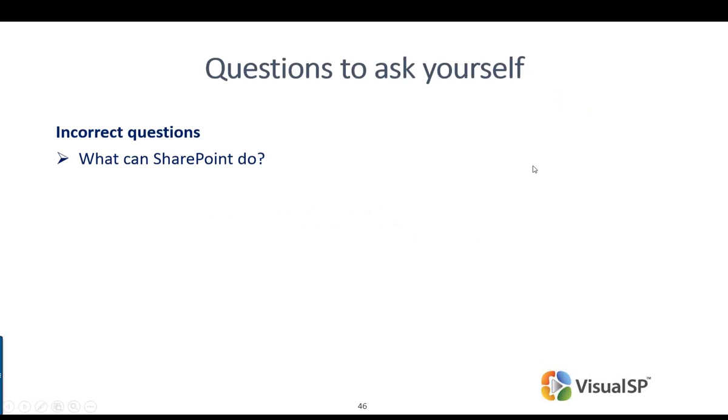What can SharePoint do? What can this platform do technology-wise, feature-wise? Next, how much is the cost of the solution that I need to build? I need to build, I don't know, a reporting solution, a dashboarding solution, a workflow solution, automation solution, whatever. How much does it cost? I'm sorry, but in my opinion, these are not the right questions to ask.